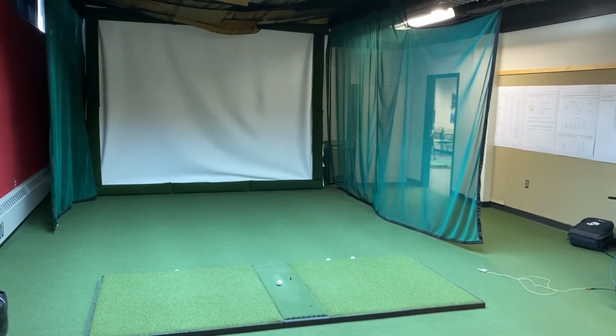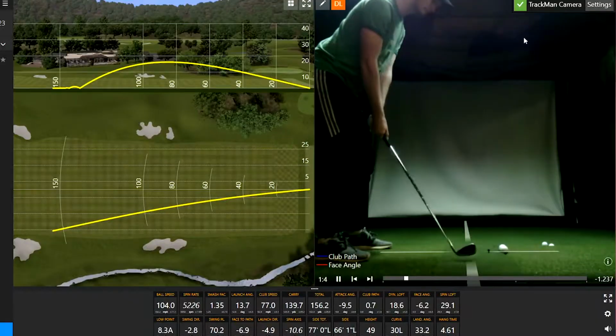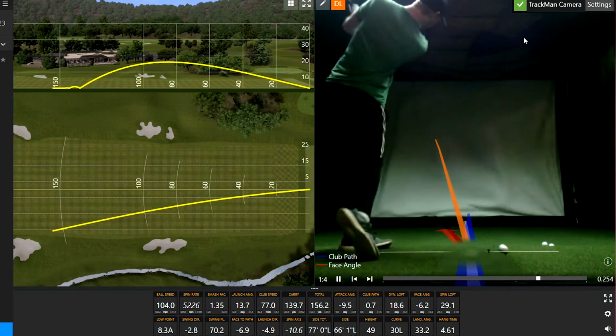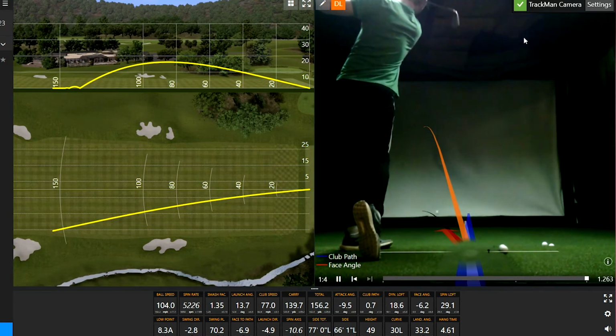And then the hitting area. So within the hitting area, we actually have 3 different launch monitor technologies that we'll utilize, including the TrackMan, which is one of the more popular ones in the industry. We also have the Flight Scope unit and a Foresight GC Quad. The benefit, we're one of the only labs that's going to have all 3 of those all in one place.